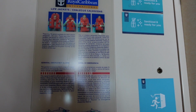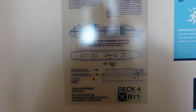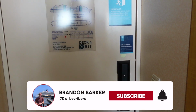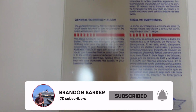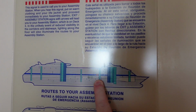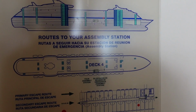Alright, this is a tour of cabin 6272 here on deck 6 of Freedom of the Seas. This is a balcony cabin stateroom. Just your everyday balcony cabin, but it is extremely nice. Here we have all of the safety information in case of the emergency. Our muster station is B11, which is deck 4 forward on the starboard side.